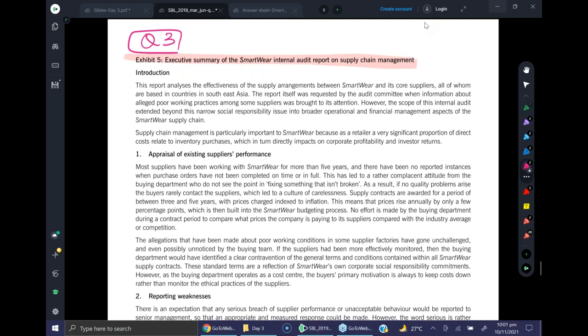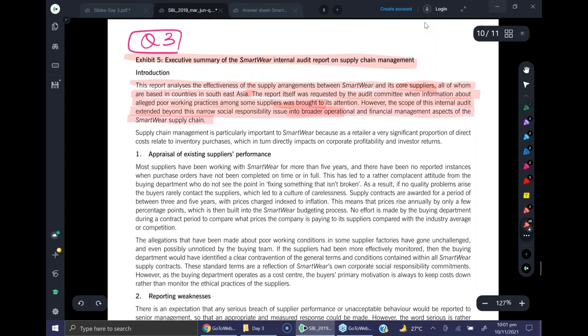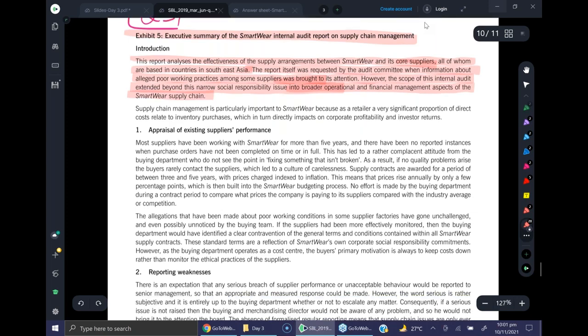Introduction. This report analyzes the effectiveness of the supply arrangements between Smartware and its core suppliers, all of whom are based in countries in Southeast Asia. The report itself was requested by the audit committee when the information about alleged poor working practices among some suppliers was brought to its attention. However, the scope of this internal audit extended beyond this narrow social responsibility issue into broader operational and financial management aspects of Smartware supply chain. So let's see what are the clear-cut problems.